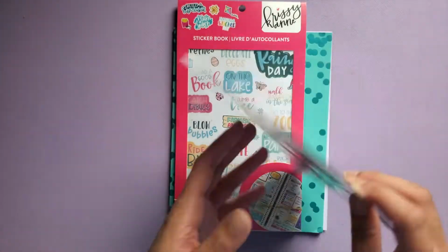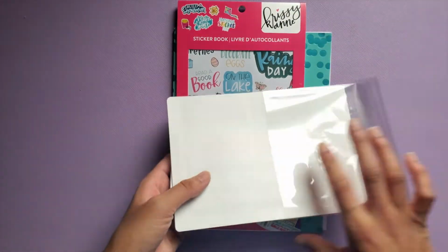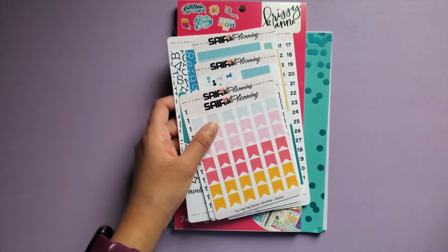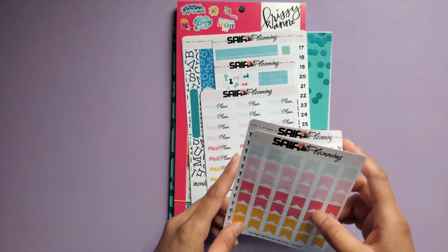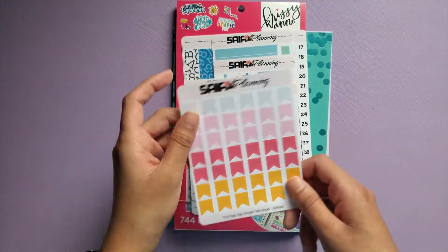So this was a bunch of stuff that Saya had given me from Saya Planning. So I'm going to just pull it out of this sleeve here and show you guys. But I have been hoarding this for use in 2022. So she sent me a bunch of stuff.